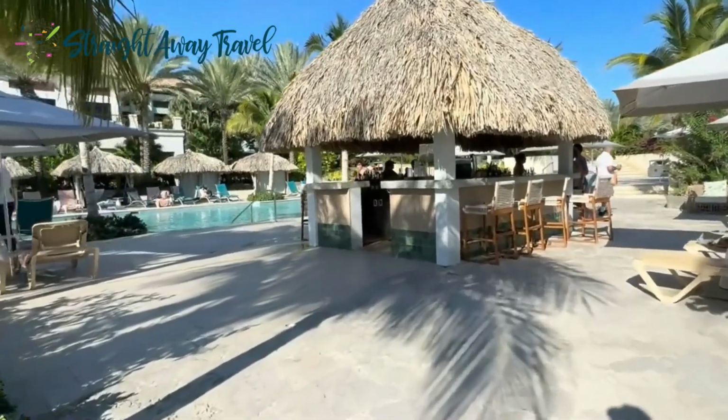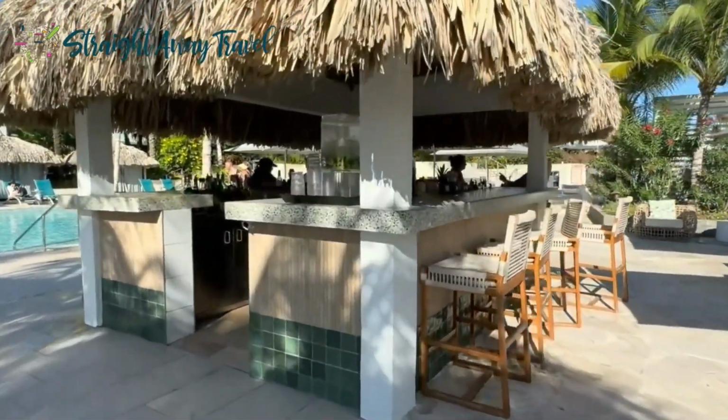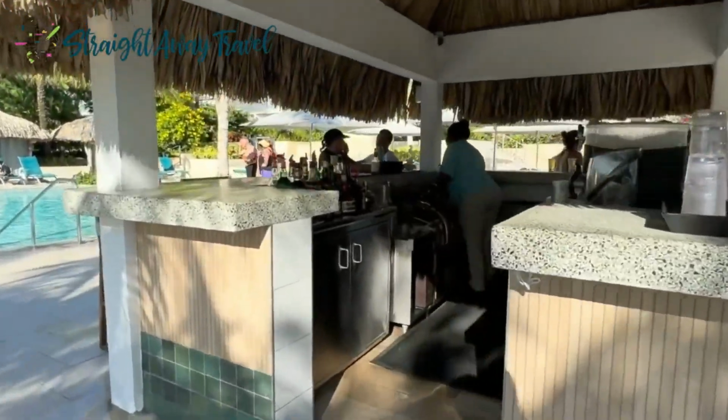Here is the bar for the quiet pool. So as I mentioned, it's not a swim up, but it is right here and it was never very busy.